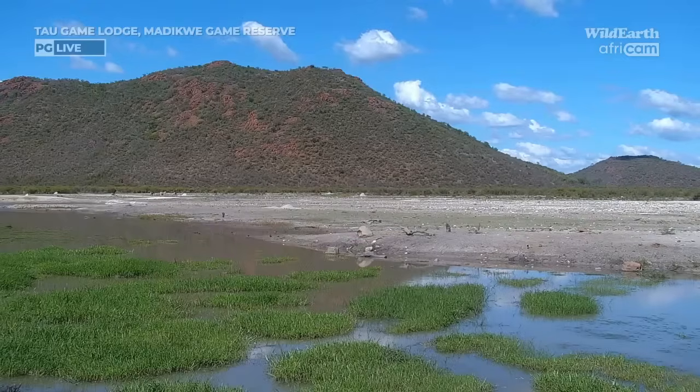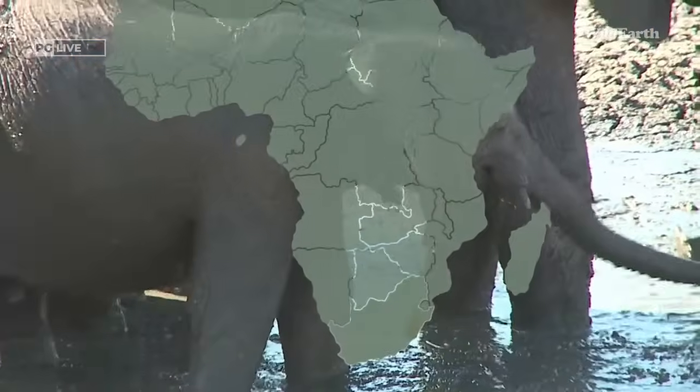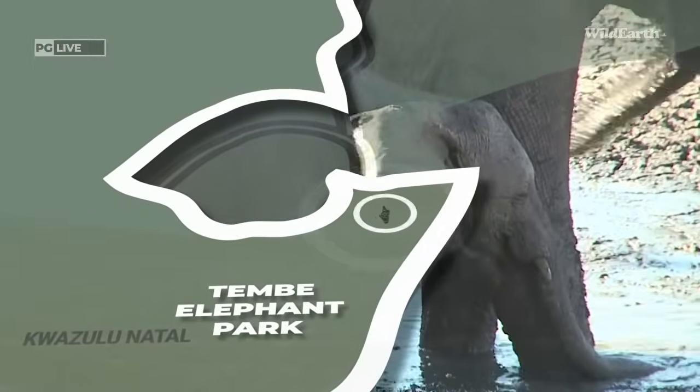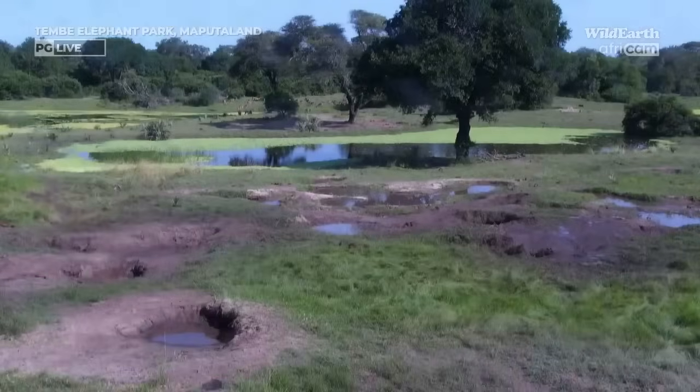Alrighty, well, in the absence of big, impressive, high-profile species here at Tau, I think we may switch back over to our elephants at Tembe. Well, no elephants to speak of. That may have been a bit presumptuous of me.